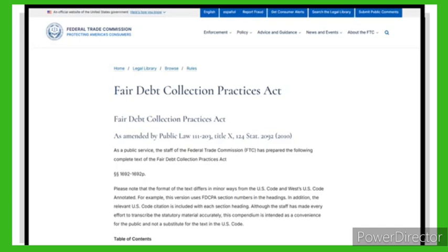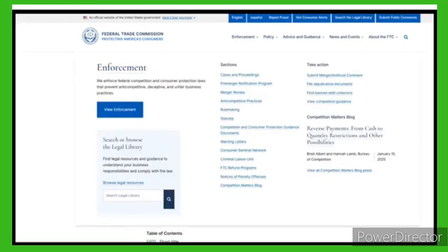I talked to you about, you must understand that the things that I'm speaking with you about today are not some things that I made up, that I dreamed up. There's something called the Fair Debt Collection Practices Act, and it falls under consumer protection to protect you against businesses that won't act right, that won't do the right thing, right? You see here in the upper part of this along the top line, you see where it says enforcement, policy, advice and guidance, news and events about the FTC, right? The Federal Trade Commission. You see where it says enforcement, right? That's what it is. That's the next page there. It says enforcement. So sometimes you'll have to enforce your rights.